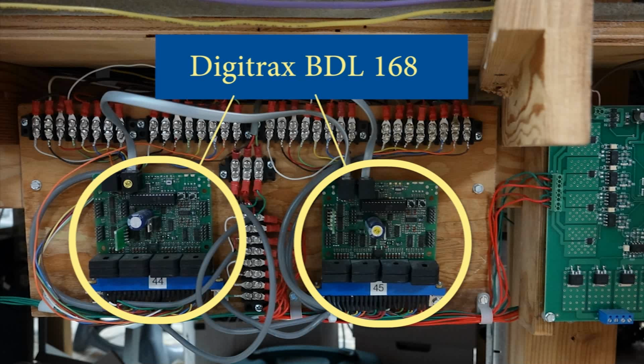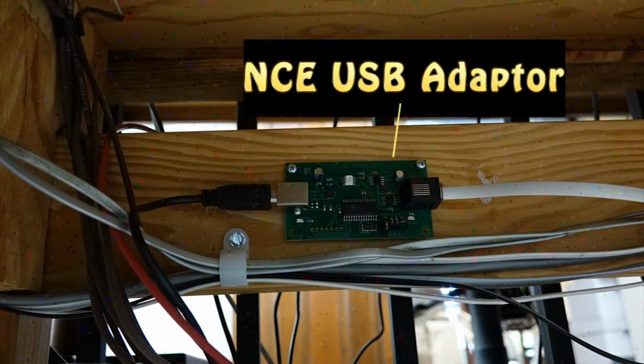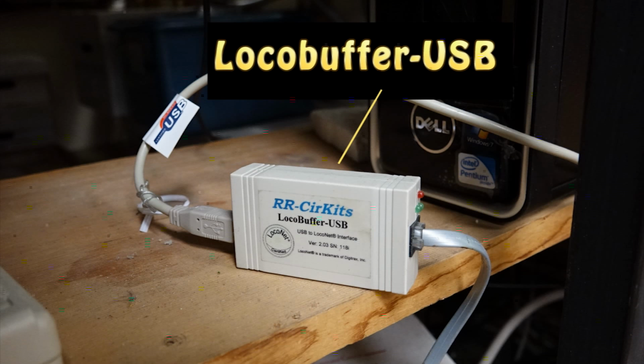Track boosters and track detectors require a DCC track strobe, for instance, for the Digitrax BDL168, and use the NCE track control line instead of the Loconet rail sync lines. Accessory decoders requiring DCC power use a separate accessory booster. The computers which support throttle control have both NCE and Digitrax connectors.